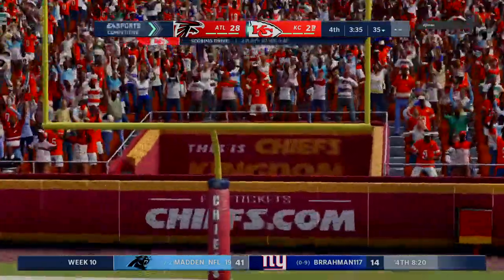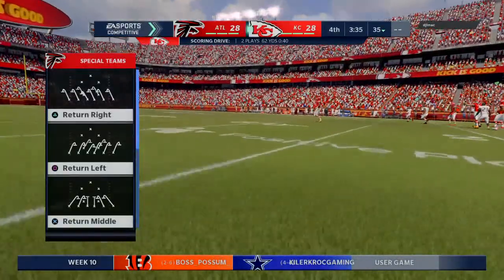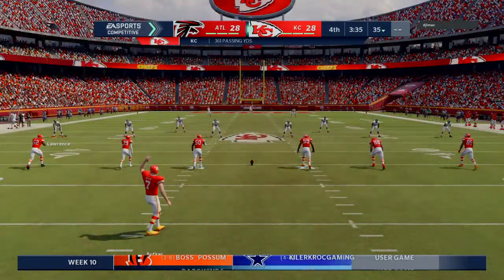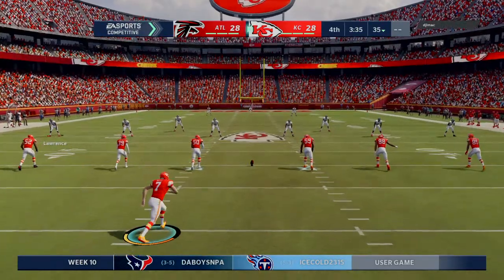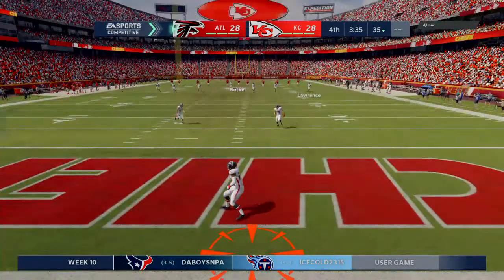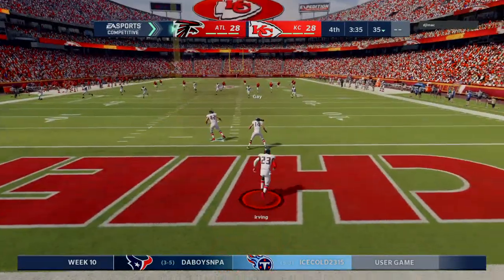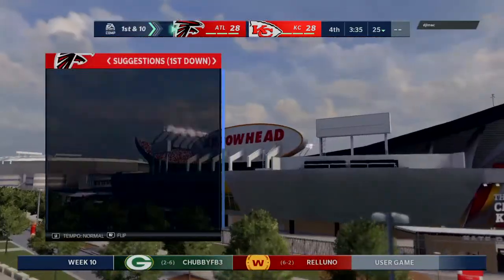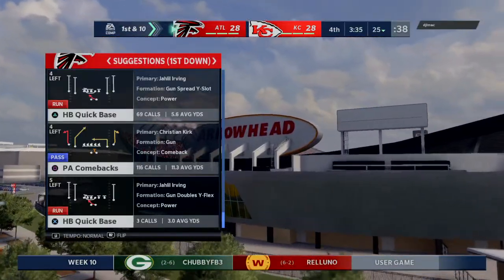And we are tied here in the 4th quarter. That will tie the game, 28-all. Harrison Butker. So right back to square one, tied at 28 as he kicks it away. And this will not be returnable. It's out of the back of the end zone for a touchback. 25-yard line.